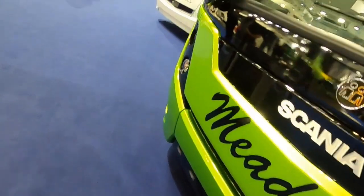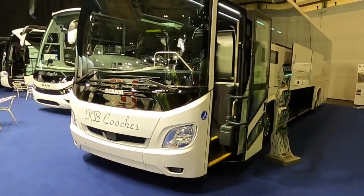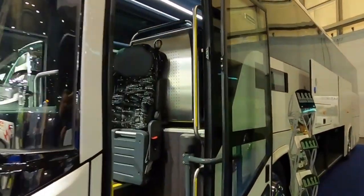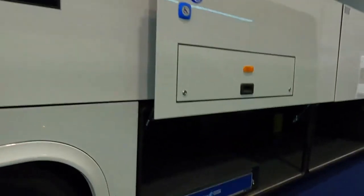To that we have the new Moby People Premium. So this one is a difference in height to the original one that was done. So based on a Scania chassis and the floor wheelchair lift fitted.